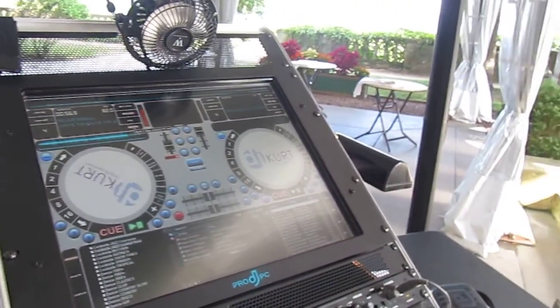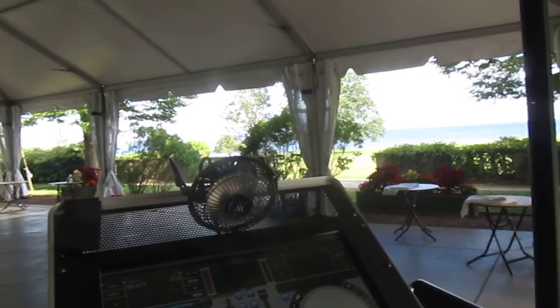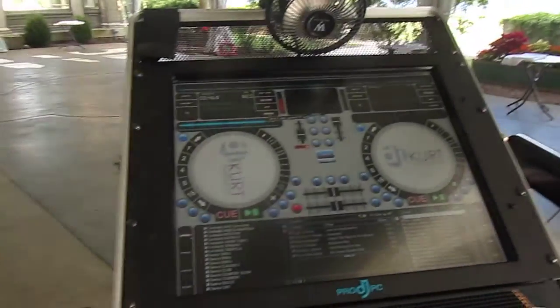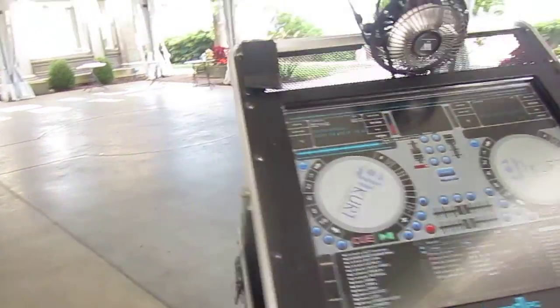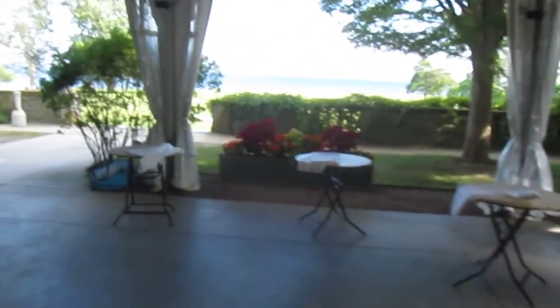Picture-perfect day here at the Eolia Mansion, Harkness Memorial State Park. Here for the Gibbons-Jelinas wedding. Pretty much finished with my setup, and it's kind of time to get ready. The ceremony starts in about 40 minutes. No one's really here yet except guests.